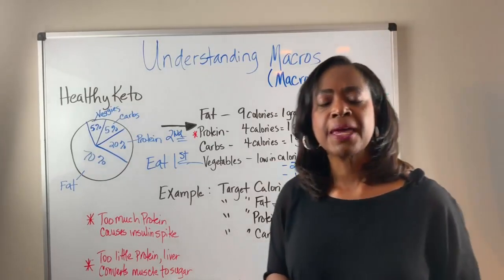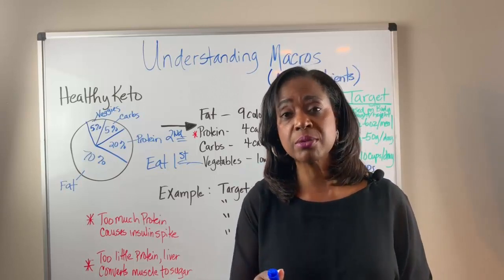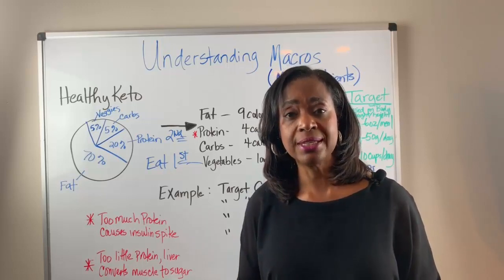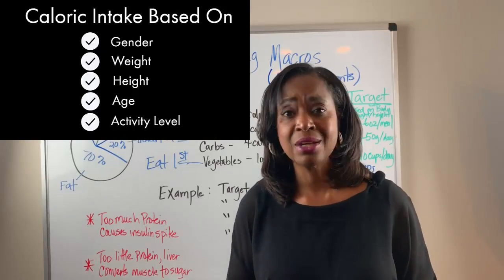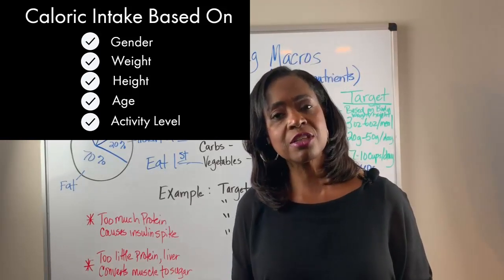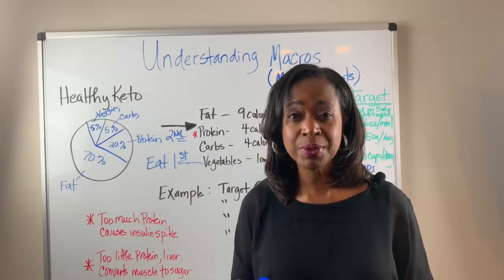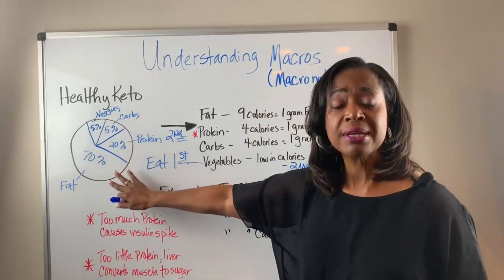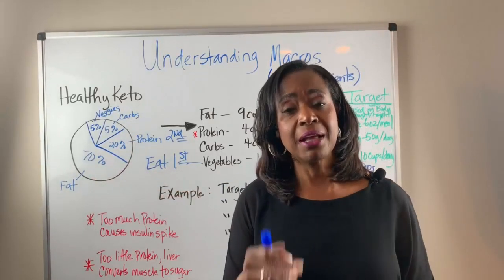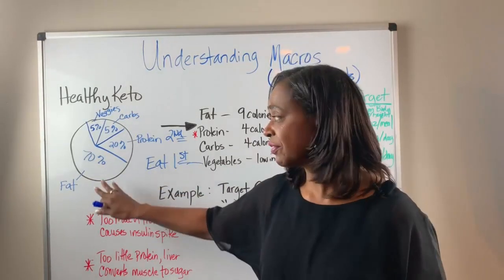Let's just say total calories that a person has to eat is 1,400. Now, your total calories are based on your body. Calories are based on how much food you should take in each day, and that's based on height, weight, age, exercise level. So all these things factor into the amount of calories you should eat. Now, we don't track the calories per se, because we're focused on this concept of healthy keto, but calories is the start, so you can understand how much then of your calories will come from fat, etc.